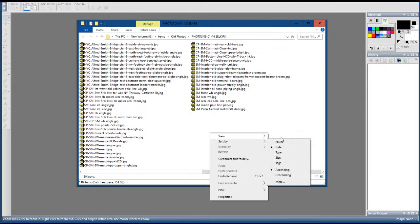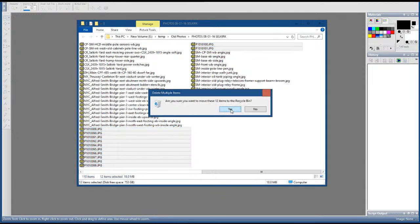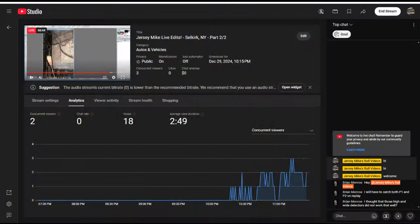Oh, well, wow, that's it. We are done for this set of photos. Let me see who's left in the chat, if anyone's left in the chat.